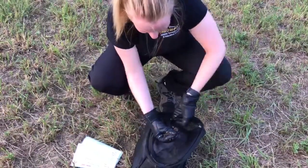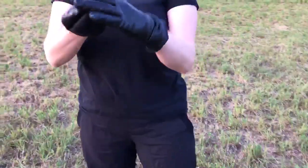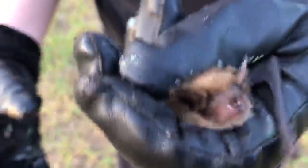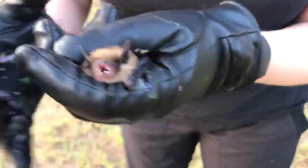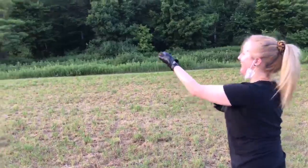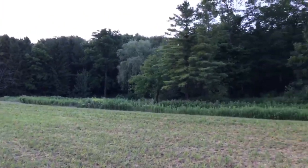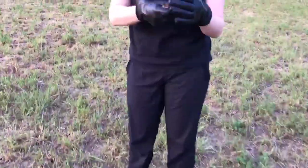This is one of the babies. This is Mowgli, who's a superstar. All right, go find your mama. Okay, so this is the other baby. This is Baloo.